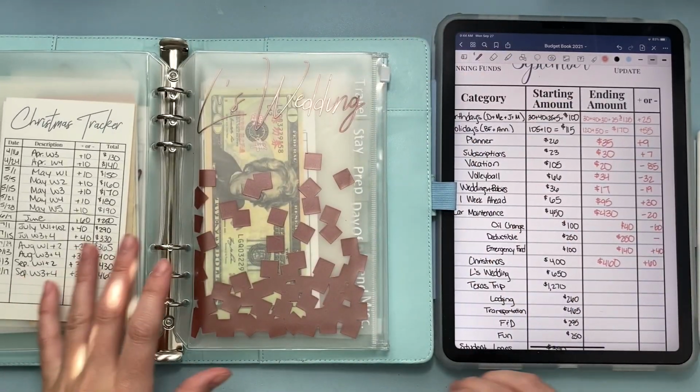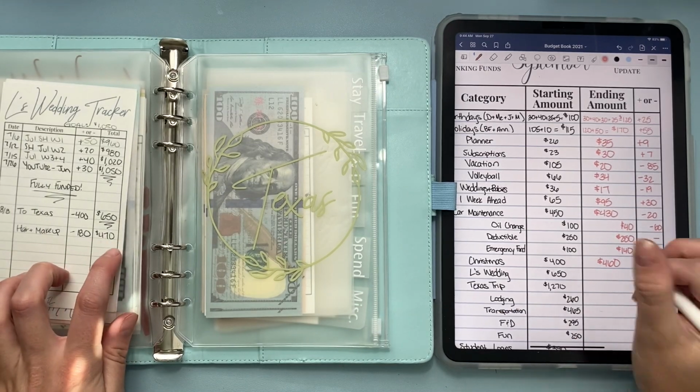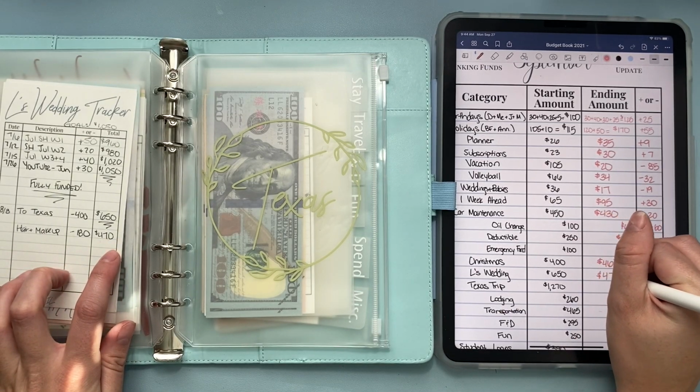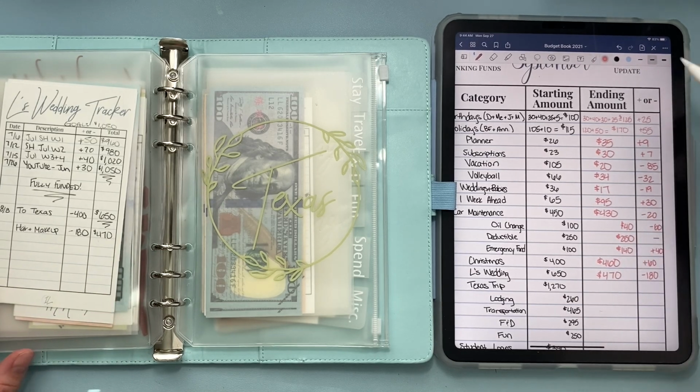My friend's wedding, I'm not going to pull it out, but we did spend $180 out of this, so we have $470 in there now. So that means it went down by $180.